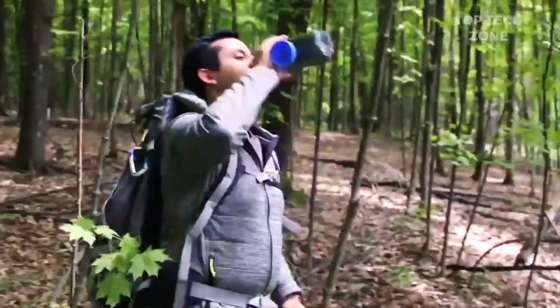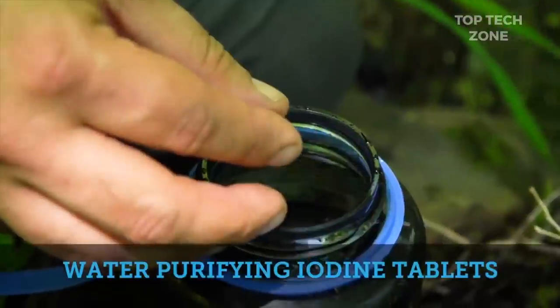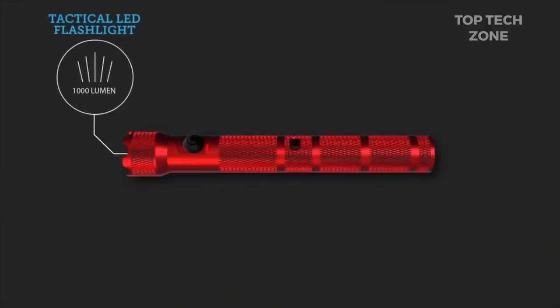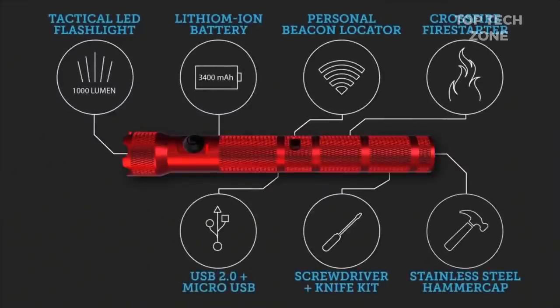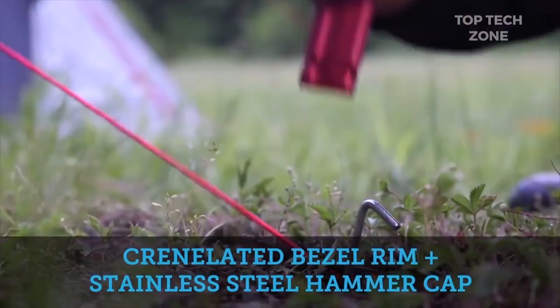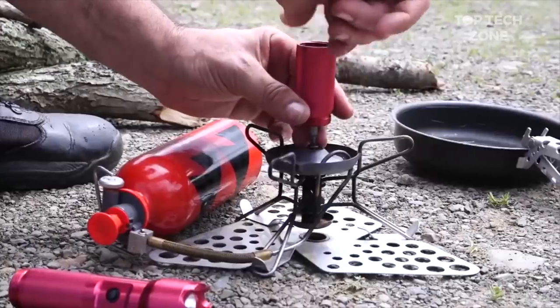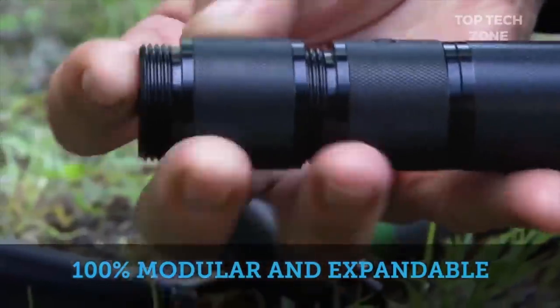To hold you over, use the water purifying iodine tablets to purify your drinking water, or customize this component with your own medicines or emergency pills. PYYROS is full of tools to give you the convenience of your tool chest in your pocket. From the stainless steel and titanium hammer cap to the 6-piece screwdriver set, you'll have everything you need to survive in the outdoors. PYYROS is 100% modular, customizable, and expandable.